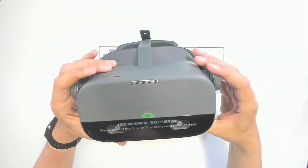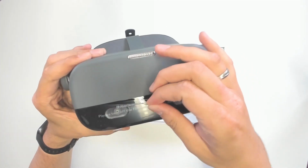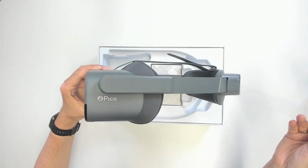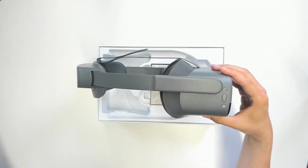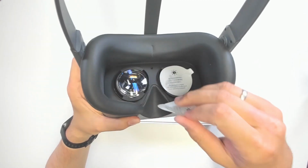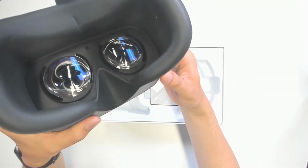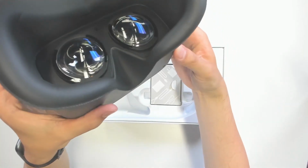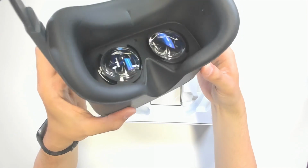Okay, so let's start to undress the Pico Neo 2. Let's get rid of all this protective foil, and that's something that you always love to see in these unboxings. It's incredible. So let's get rid of all of that. And yes, here we have it now in its full glory, the Pico Neo 2. Let's have a look at the lenses. They are pretty huge, and on the right and left you can see the eye tracking modules. Do you see that? That is the Tobii eye tracking.